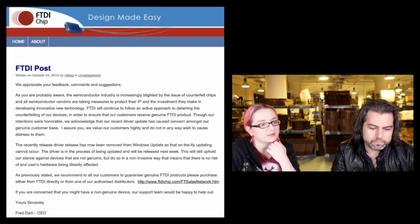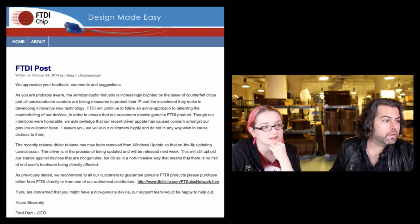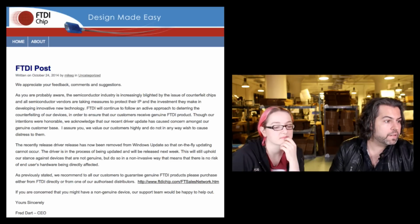So, they rolled back the driver. And that's the note from the CEO. The note says: the recently released driver has now been removed from Windows Update so that on-the-fly updating cannot occur. The driver is in the process of being updated and will be released next week. This will still uphold our stance against drivers that are not genuine, but it will do so in a non-invasive way, so that there will be no risk to the end user's hardware being directly affected.